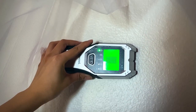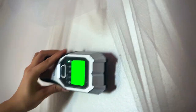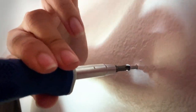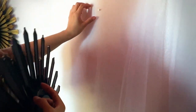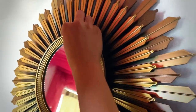I purchased this stud finder because I didn't want to guess where supporting beams were going to be, and since I was going to be drilling a lot of holes in my apartment, I decided that this was the best way to go. I found these really lightweight mirrors for $15 for all four of them, and I used the stud finder to see if I could place these along a beam so that I didn't need any anchors, but I didn't end up using either, and they hung perfectly fine between the studs.